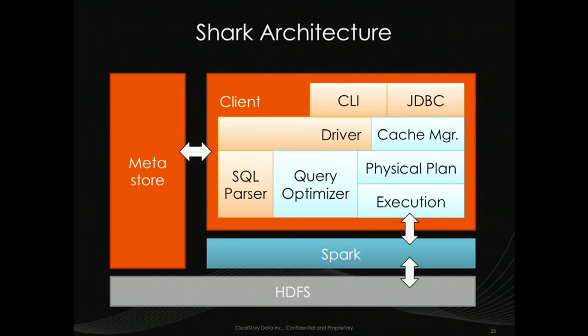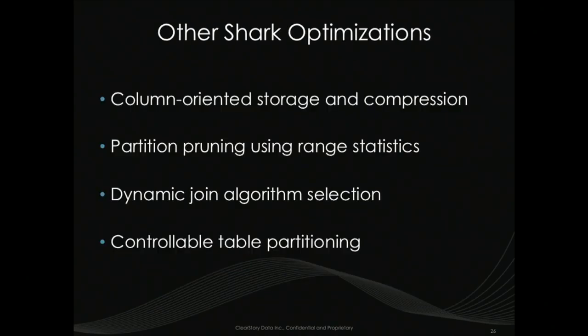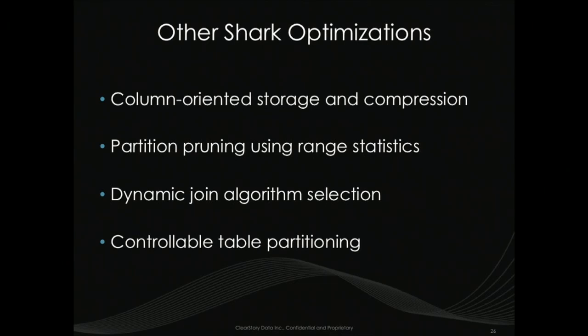And on top of just substituting a box in there with another box, we've actually taken on a whole bunch of optimizations in the engine that help significantly. So one of the things we do is column-oriented storage and compression, which can lead to dramatic speedups as well as space saving. So you might use less space in memory than with your on-disk format in Hive. We do statistics on partitions to do smarter pruning. We pick algorithms like joins based on what happens at query runtime. And we also support co-partitioning of tables that can speed up operations on them.